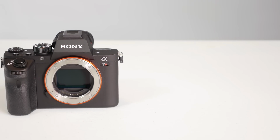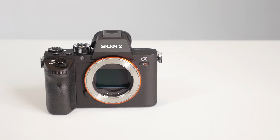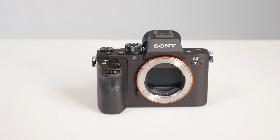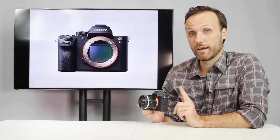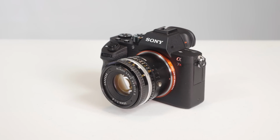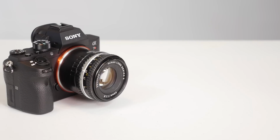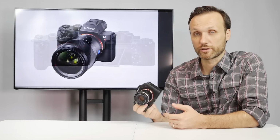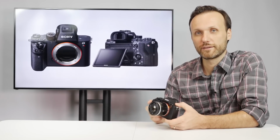So the Sony A7R II is the latest addition from Sony to their digital full frame single lens mirrorless camera lineup. And what's really cool about this camera is that it has a really high resolution image sensor, which allows you to shoot 42 megapixel photos and also allows you to shoot 4K video. I had a chance to use this camera over the last couple of weeks and I thought I would share my opinion with you guys.